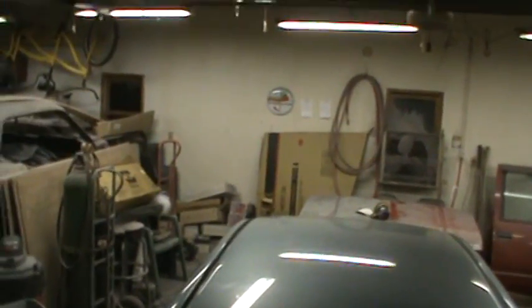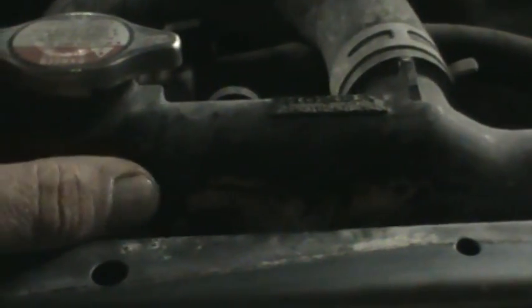It's a little on the older side, but it runs and drives fantastic. The radiator has just given up on it, is what's happened. As soon as I get the hood up here, we'll be alright. Bear with me, guys. There we go. What we have here is the radiator right here. These are plastic reservoirs, and you can see the crack. It goes all the way across there.